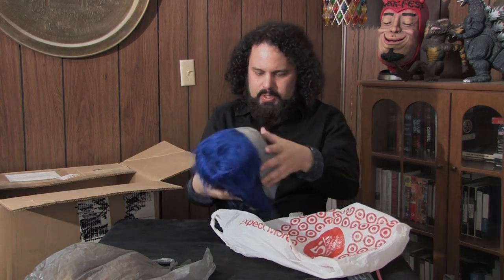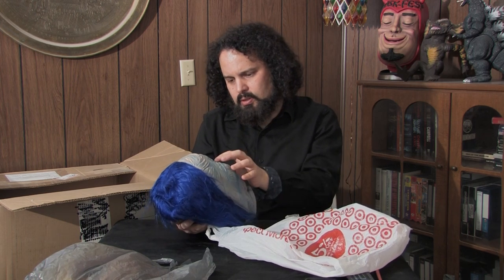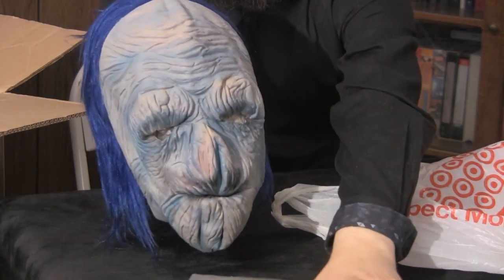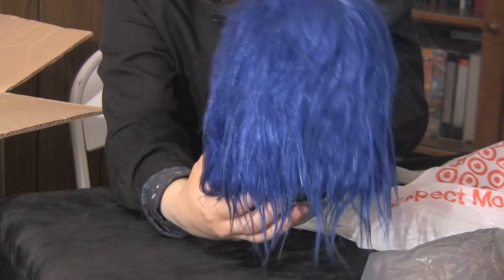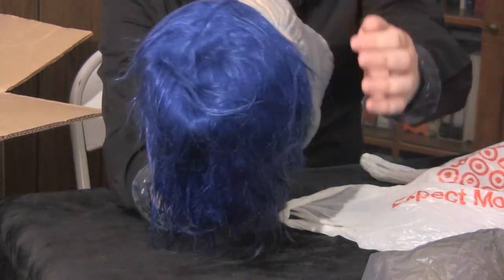Okay, so I'm familiar with this mask. I don't know the name of it. It kind of looks like Pruneface from Dick Tracy, but that's not what he is. I love that blue hair. Look at that brilliant blue hair. And then the blue skin.